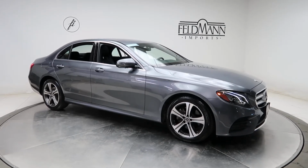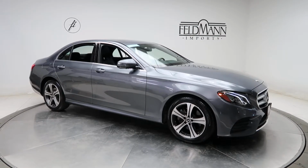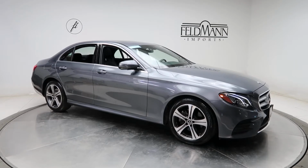Today we're taking a look at a certified pre-owned 2019 E300 4MATIC. This one is a selenite gray metallic. Underneath there's a 2-liter 4-cylinder turbo pushing out 241 horsepower and 273 pounds of torque.